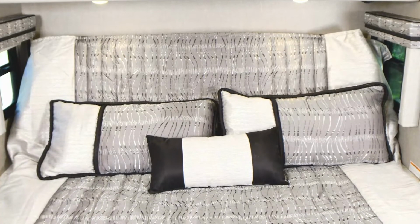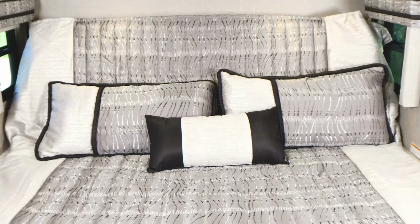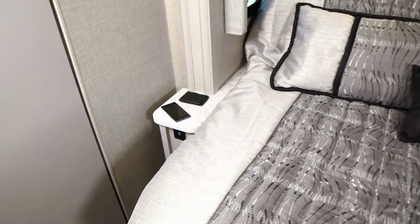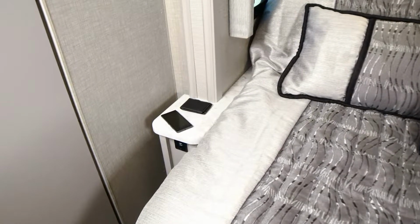If you want to just lay in bed and relax, put your feet up, but recline and watch TV or read a book, it's great to have the tilt-a-view option. You also have USB charging ports in the nightstands. So this is just an amazing amount of room back here. And again, more storage in the bedroom.